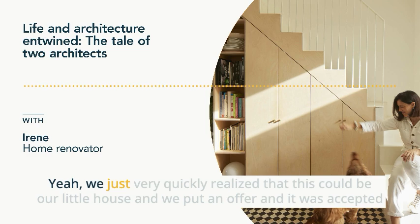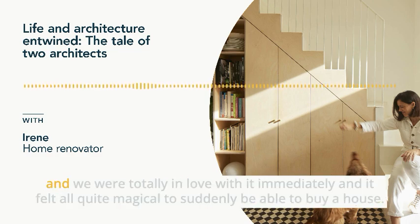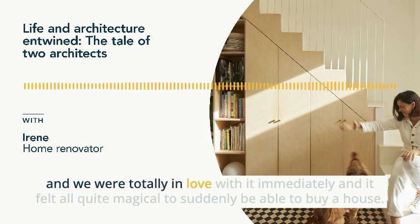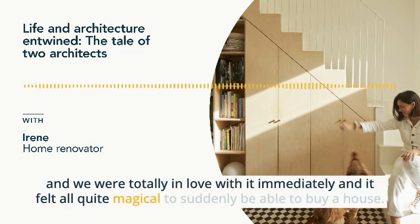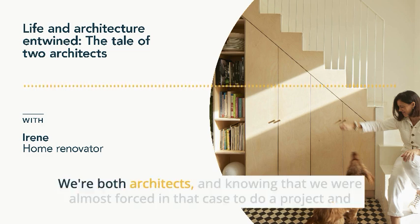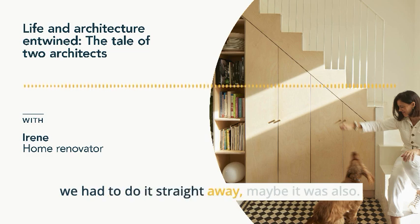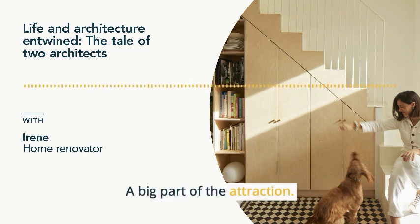Yeah, we just very quickly realized that this could be our little house, and we put an offer and it was accepted, and we were totally in love with it immediately. And it felt all quite magical to suddenly be able to buy a house. And yeah, the project obviously was very exciting. We're both architects, and knowing that we were almost forced in that case to do a project and we had to do it straight away, maybe was also a big part of the attraction.